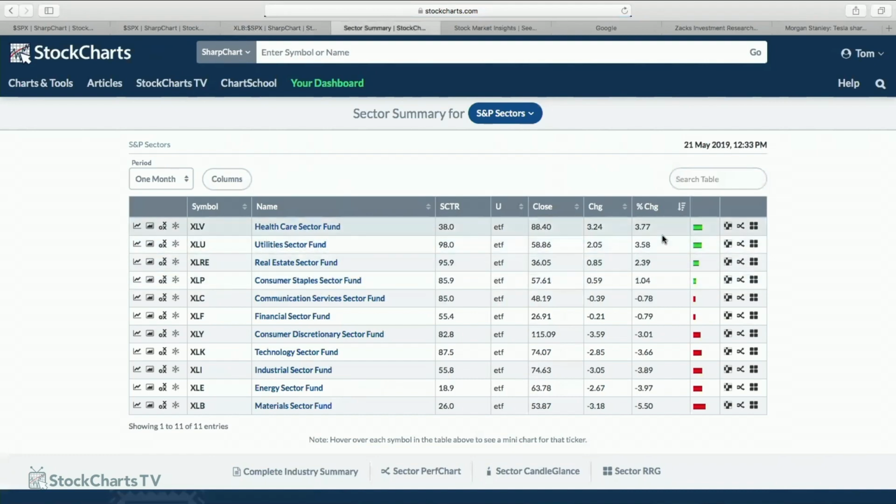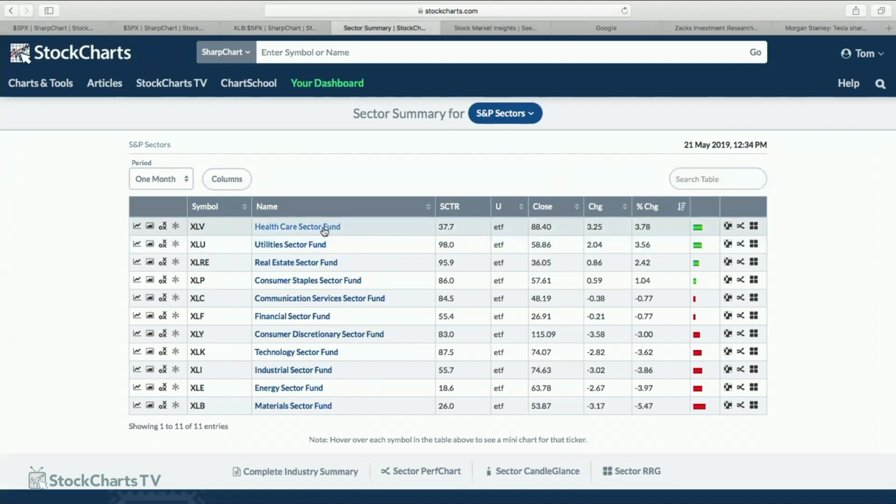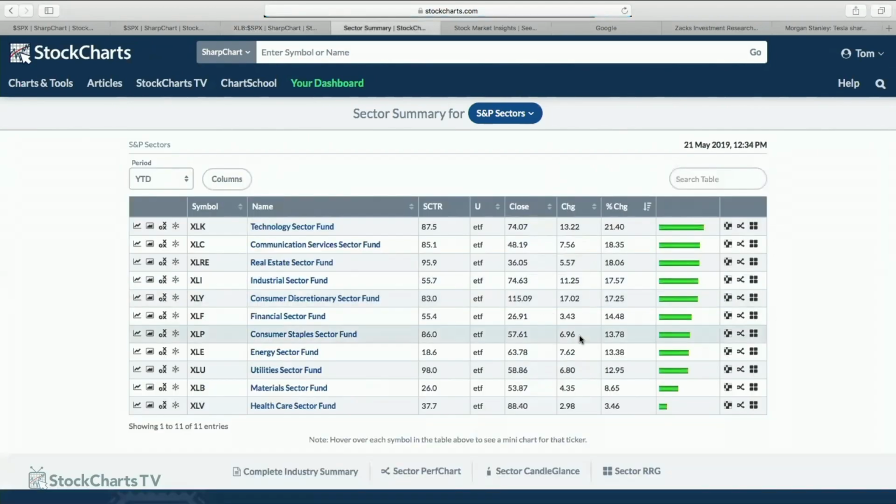So if we actually stripped out what these sectors have done here over the last month, and we go back to that year to date, actually, let me go back one more time to that 1 month. So let's take healthcare or utilities, for instance, up 3.5%. So if I go back to the year to date, I know the last month it's up 3.5%. I could take 3.5% out of that. 1 month ago, utilities would have only been up about 9%, right?